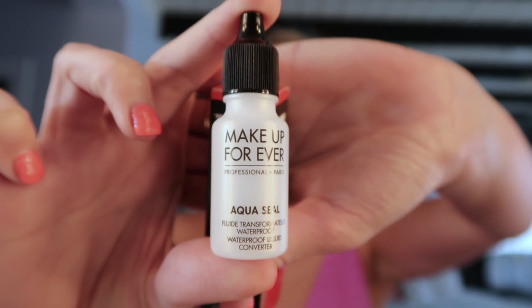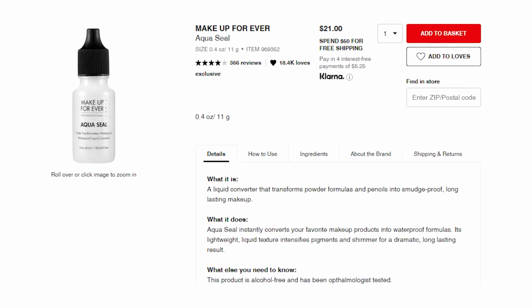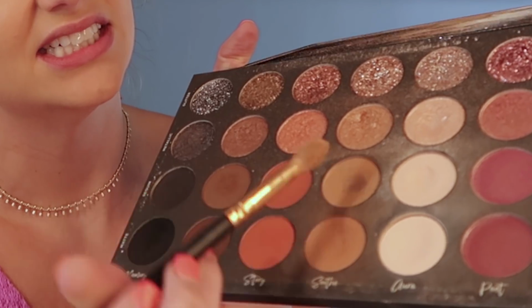Next thing I'm gonna test is Makeup Forever Aqua Seal, a liquid that sets and waterproofs all powdery makeup like eyeshadow and glitter. This is cool. So I guess we have to go full colorful glitter to really test this thing. Let's get a little weird. Oh my God, it feels like it's forcing me to stay awake. Someone is up here with tape, just holding my eyeballs open.